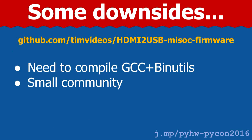It does have some downsides. Those Softcores aren't part of the standard toolchain you get on a Linux system, so you need to compile them yourselves. The LM32 is upstream, but again, not something you can get installed on Ubuntu. And the community is a lot smaller. It's not like x86 or ARM, which have a huge number of developers.